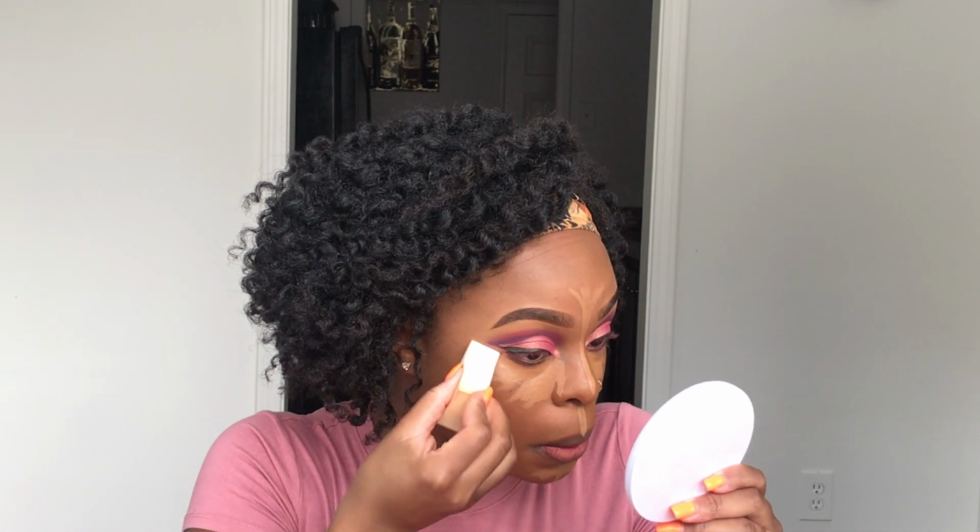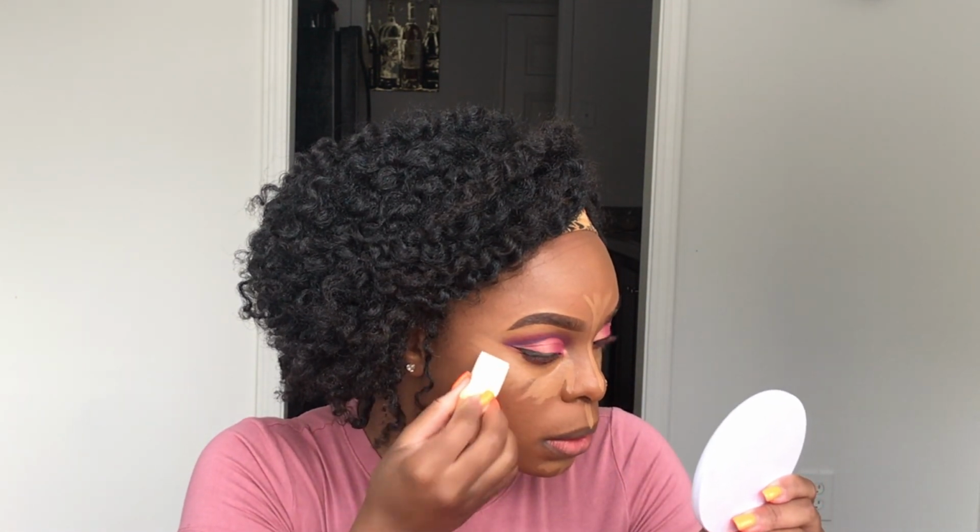So I like to let it set just a little bit, and as you see, I'm going to go in and clean up that little bottom area of my lid just to make sure that my wing is nice and sharp, and then also the excess product that did fall out.